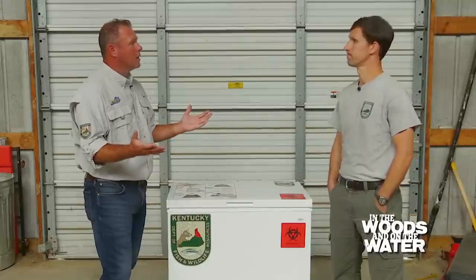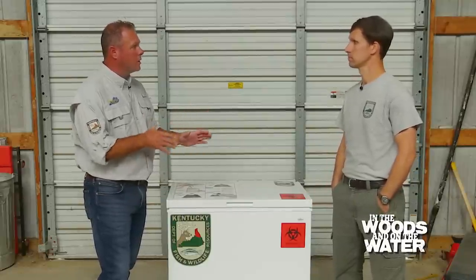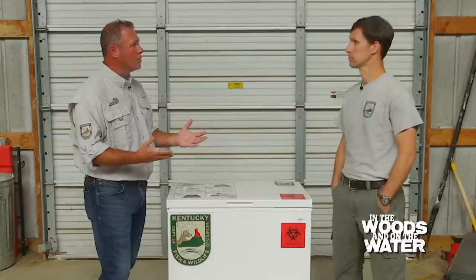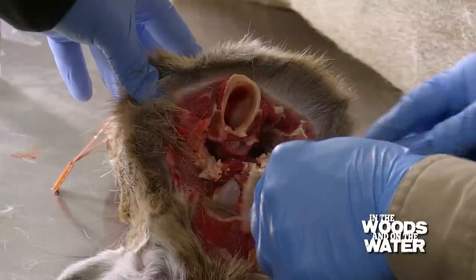We'll also provide general information of where that deer came from, and stuff like that to the specific hunter. Okay. Now, we've never had chronic wasting in the state of Kentucky. That's right. But we have to continue looking. We're going to continue looking for chronic wasting, and this is just another way we get additional samples. How many samples are we hoping to collect this year? We're looking to collect around 2,000 to 2,500 samples.